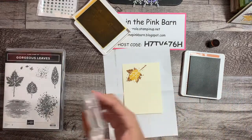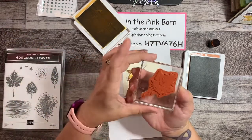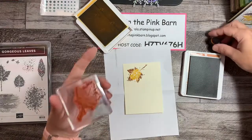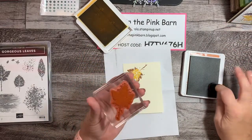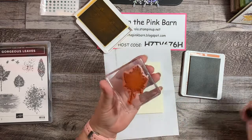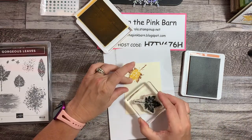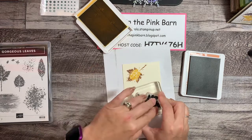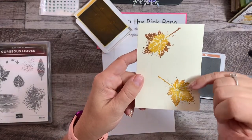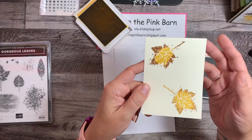Now, let me clean this, and then I'm going to do it with the dauber. And then you tell me, or you can't tell me at the moment, but you can see which one you like better. Okay, dab, dab, dab in my Bumblebee. Now I'm going to take the Cinnamon Cider and just tap it around the edge. Now I'm going to say that I like this look better, but if you don't have the daubers, you can absolutely do it that way. This one is going to come down here, just like that. Okay, so do you see the difference here? I like this more softened look than this more harsh edge look, but like I said, either way, it kind of gives the same look to it.